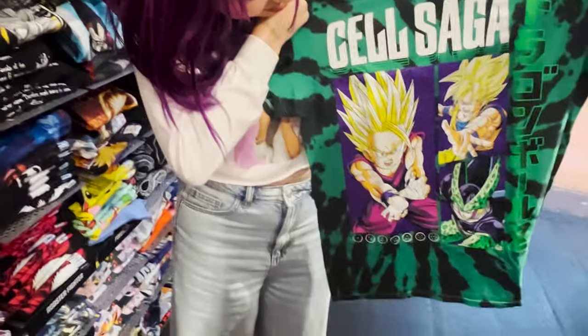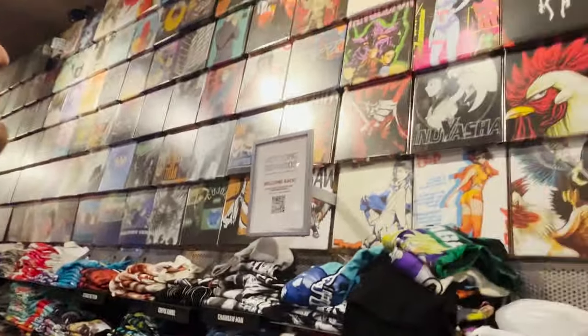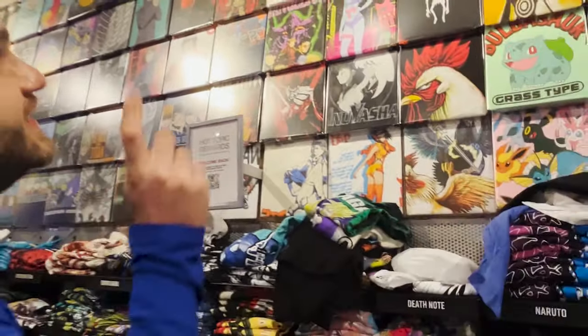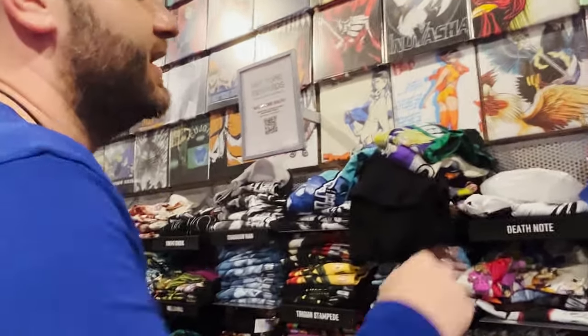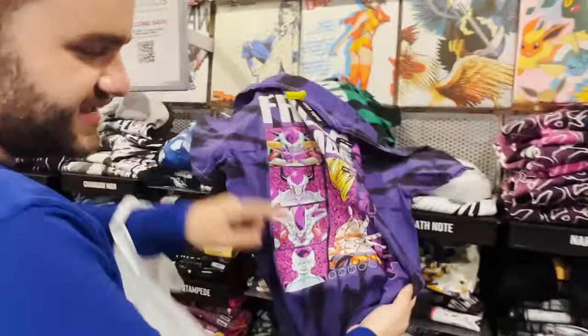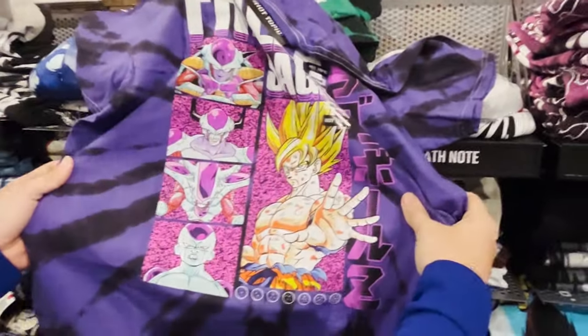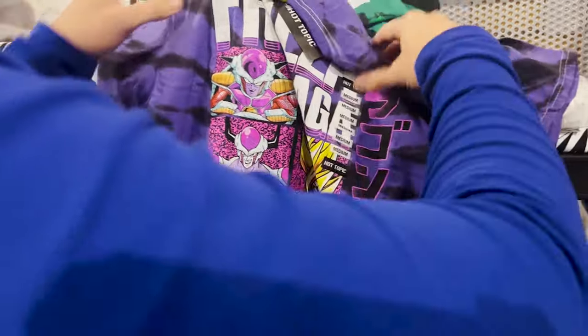Oh, Gohan and Goku. What would you get? Like, if you had to choose one? To be honest, Dragon Ball only. I like the Frieza Saga shirt. Really? I like the Frieza Saga one. I like the design of it. I love the color scheme. I love the fact that they have the Dragon Balls right here as just a little design. I like the Japanese lettering, how it has the outline in black. I love the different forms of Frieza, and I just like how the attention is on Goku.